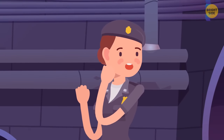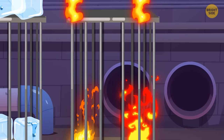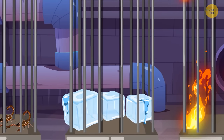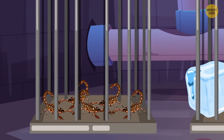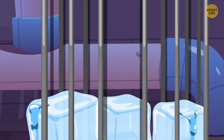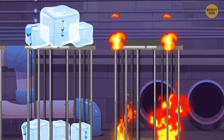Tina followed her and ended up in a dark basement. She got lost and found these three cages. The first cage is covered with fire. There are huge ice cubes all over the second cage, and the third cage is full of venomous scorpions. Tina has to choose one of them to get to the surface. Can you help her choose the safest option?